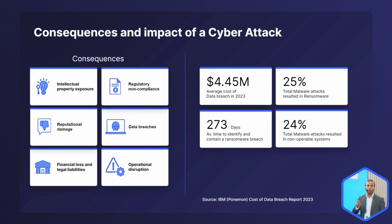And this is a global average. But if you look at US statistics alone, the US is one of the countries in the last 12 years which is always trending in the top charts. The US average is close to 9.5 million today. And of all the attacks, 25% of the malware is resulting in a ransomware attack, which basically is asking you to pay some money for the data that's being held hostage.